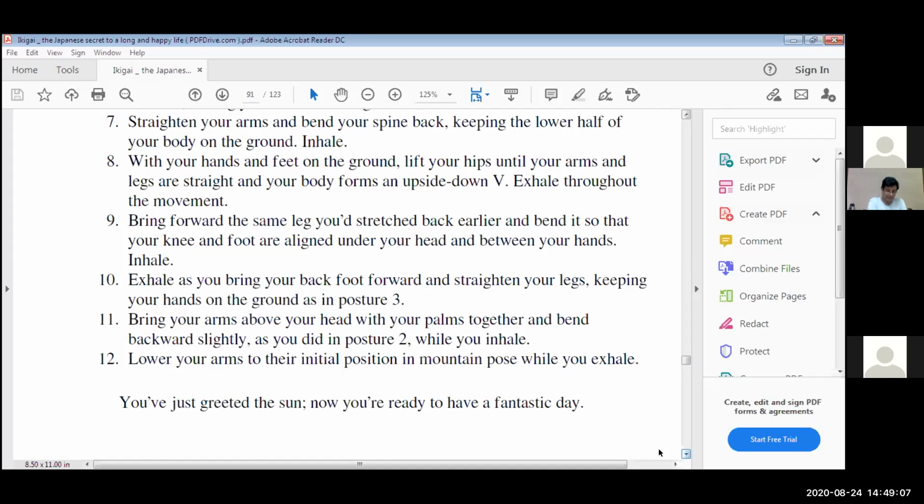9. Bring forward the same leg you'd stretched back earlier and bend it so that your knee and foot are aligned under your head and you're between your hands. Inhale.